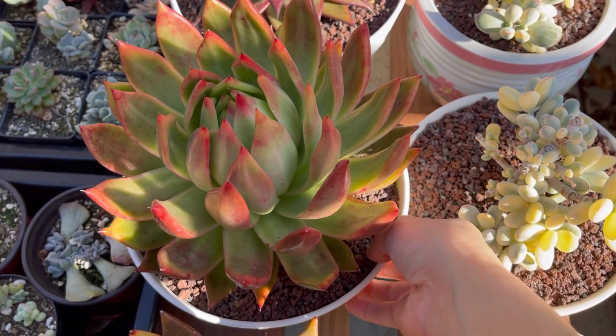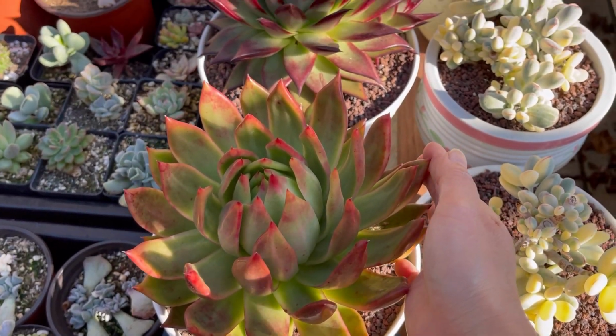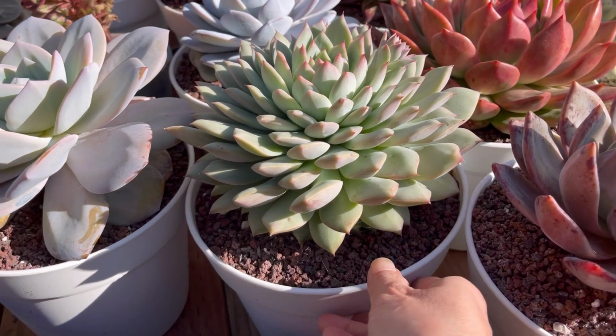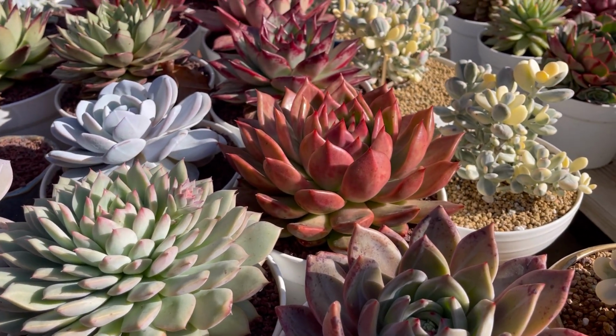This time the 8-inch pot keeps the water so long. It's about 3 weeks I don't water, but it's still really wet. So I don't water for the big one like this. So waiting until the soil is dry.